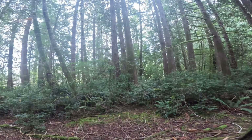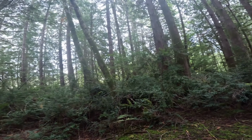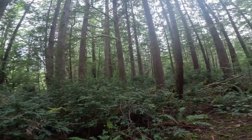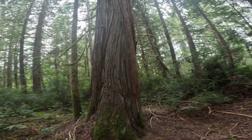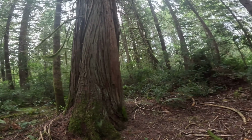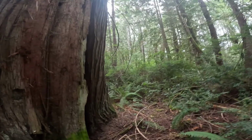Ah, there was fire here. I wondered if there'd been fire here, because I know it's been logged, but I don't see very many old growth stumps in this area. So they probably burned it after they logged it, or it accidentally caught fire. And here's my first proof that fire has been through here, right there.